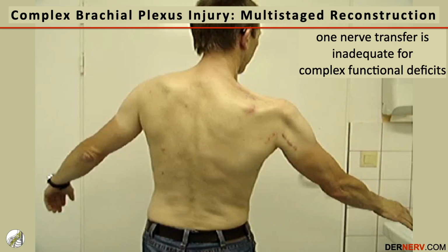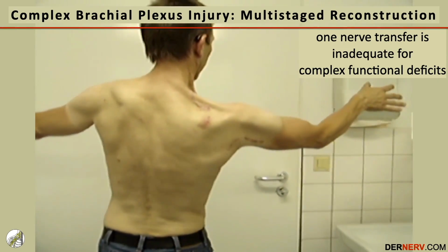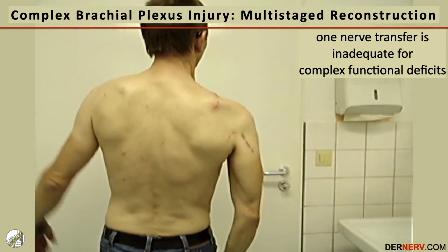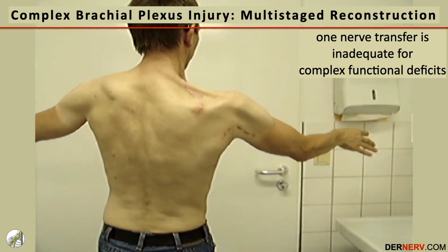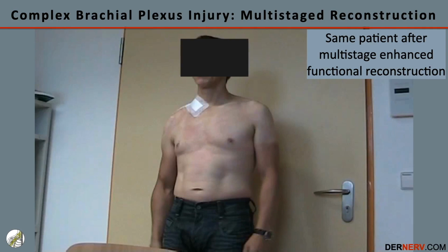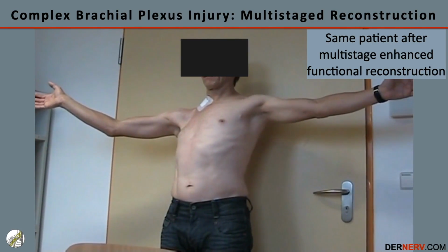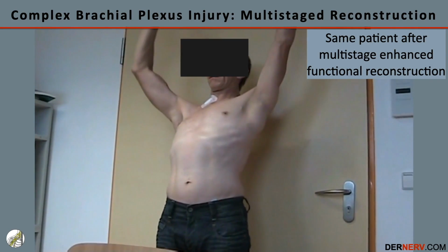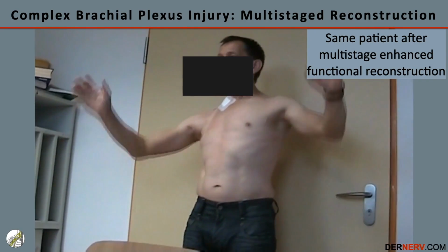Sometimes the problem is too complicated to solve with 1 or 2 nerve transfers alone, like in this patient. He lost suprascapular, axillary, and part of posterior cord function. A nerve transfer has produced some improvement, however, is still inadequate. Here you see the same patient after a secondary reconstruction with free muscle transplant to enhance his functional result. We will see more on secondary functional reanimation strategies in part 2. Stay tuned in.